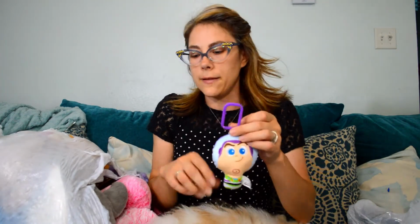Alright, so that was bag number 1. Bag number 2. Let's see what we got. Ugh, I'm busting out of this like I'm Hulk Hogan. Okay. I have one of these on my purse. These are from McDonald's. They're not going to be worth anything, but I'll see if my nephew wants this little Buzz Lightyear keychain thing.